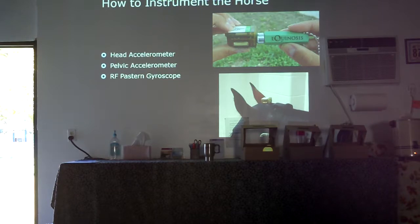So one sensor is placed on the head. The horse wears a head bonnet that we have made for the horse. All of these horses today, by the way, you can put the head bonnet on with no problem. Occasionally you'll come across a horse that's head shy and you can't, and you can actually put the sensor on the crown piece of the head halter if you want. But the head bonnet is better because the sensor is sitting in the most optimum place, which is right behind the ears.